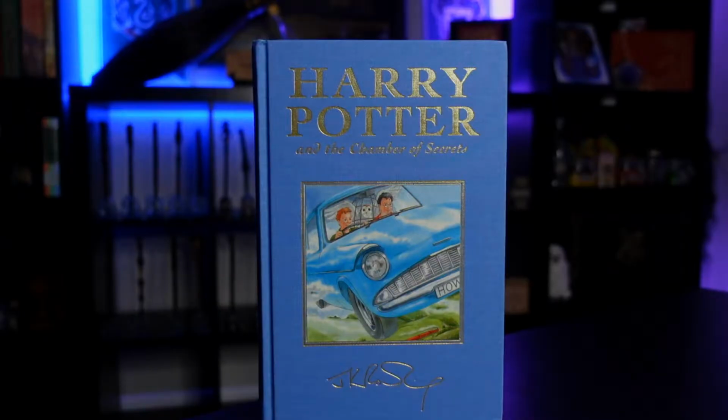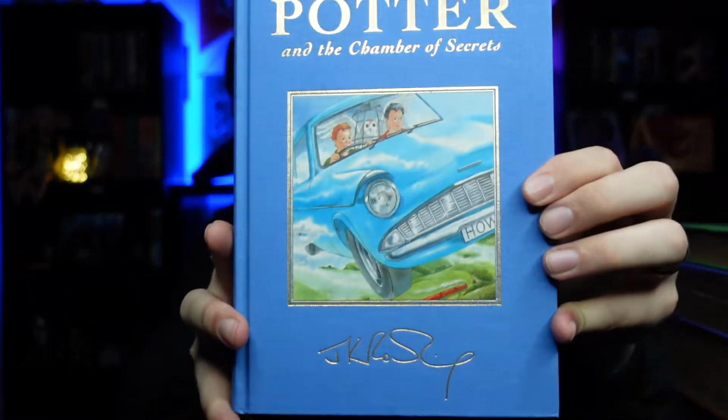So like I said, first up, we have Harry Potter and the Chamber of Secrets. This is a beautiful book with blue boards. Once again, if you have not seen the first video I did, this is all done in gold gilding: all the borders, the letters, and even the pages themselves. These are very beautiful books, and this book in particular goes for $150. This book displays Harry, Ron, and Hedwig in the Ford Anglia flying over the Hogwarts Express.